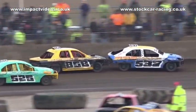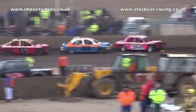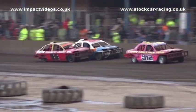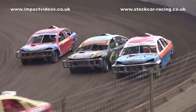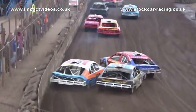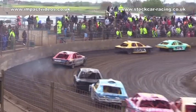Oh, and he just clips the wall there. Manages not to lose too much time in the process though. And he's building up quite a lead now, 270 Fuller. Great deal of opposite lock from him into the turns, and oh, he gets pushed in there by 389 Ryan Santry. So Ryan Santry looking for second place as they go into the back straight.